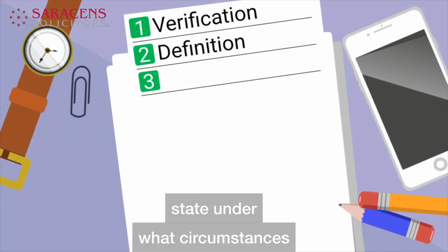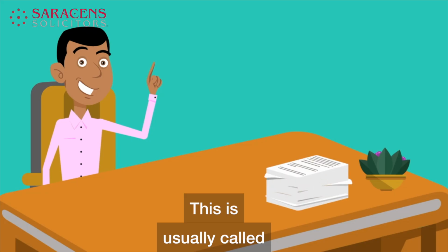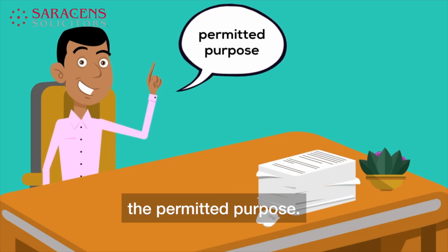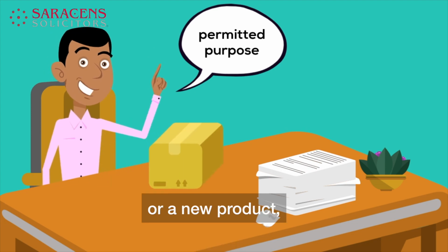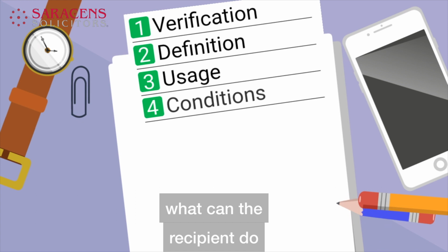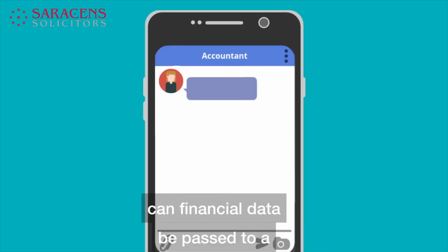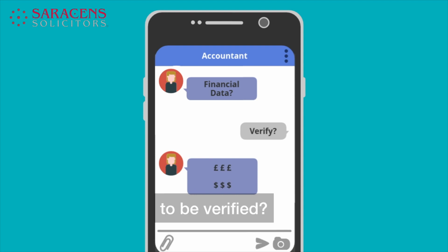Number 3, state under what circumstances the confidential information can be used. This is usually called the permitted purpose. So if you're given an item or a new product, are you permitted to take it apart or strip it down? Number 4, what can the recipient do with the confidential information? For example, can financial data be passed to a third party like an accountant to be verified?